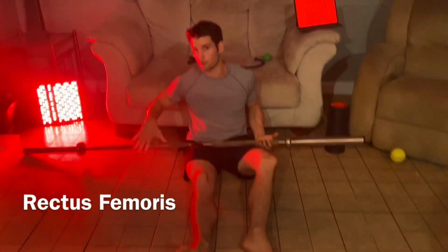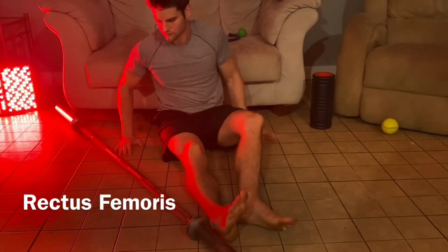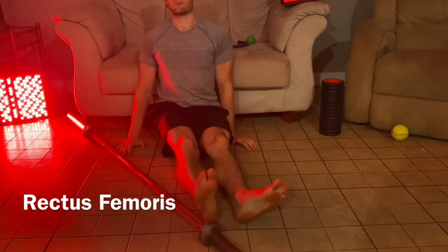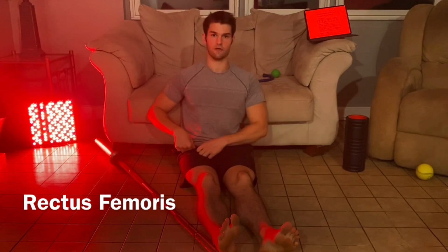And have the barbell already laid down. I don't want you guys injuring yourself. Have it to your side like this. Get supported up onto a chair or something like that. Chest up nice and tall. Make sure your lower back's nice and flat against the wall or a chair. Make sure you're not rounding forward because you're gonna take away from the stretch.